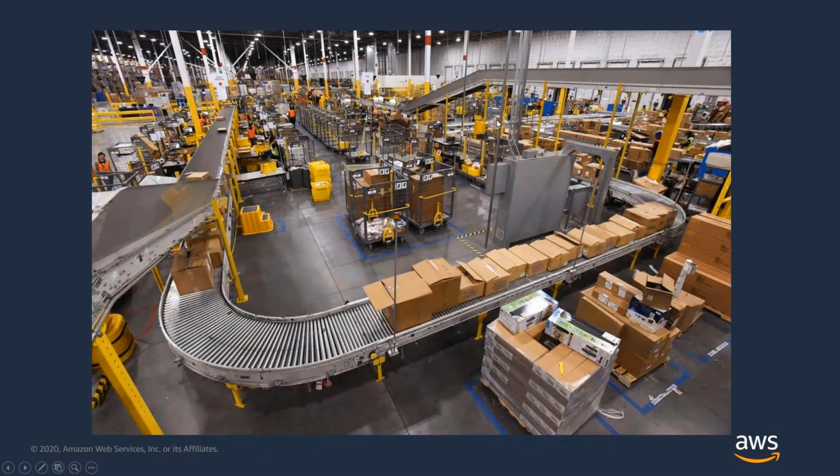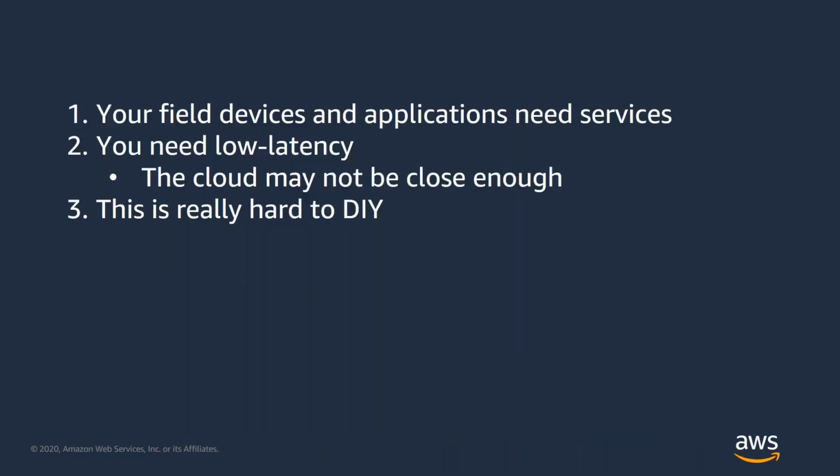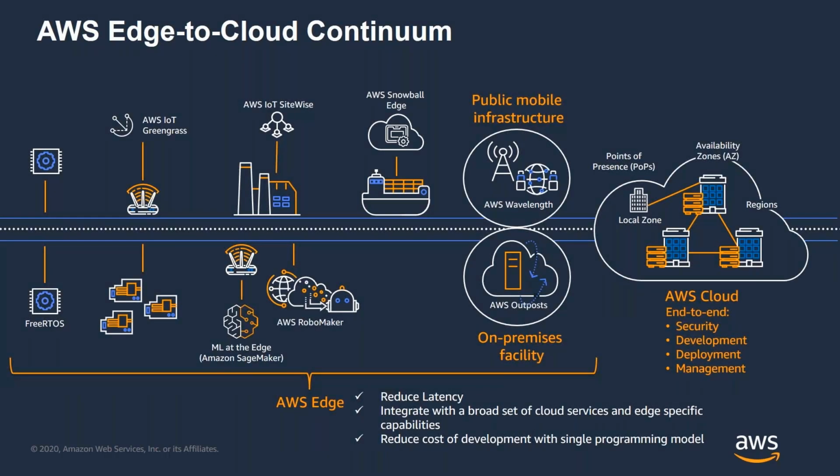And here's a particular Industry 4.0 e-commerce company with a lot of robotics and artificial intelligence and automation involved. And many of you probably use this company every day. So to move forward, let's answer these three questions. Your field devices and applications need services. You need low latency, and the cloud may not be close enough. And this is really hard to do yourself.